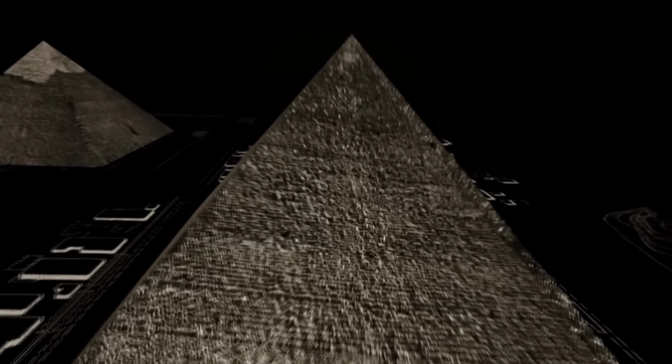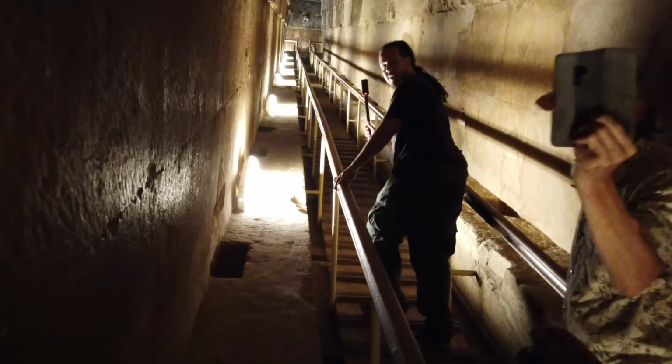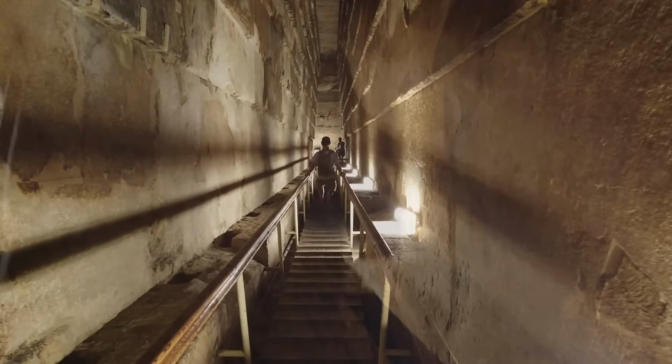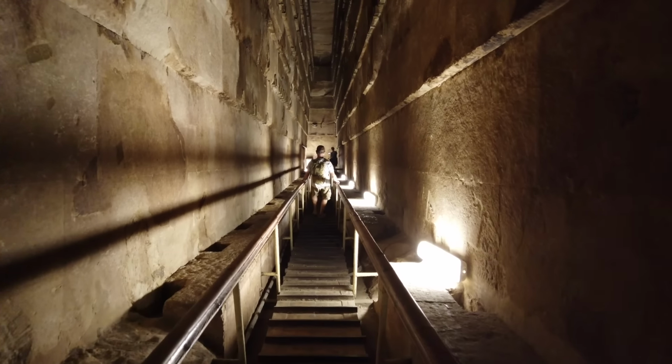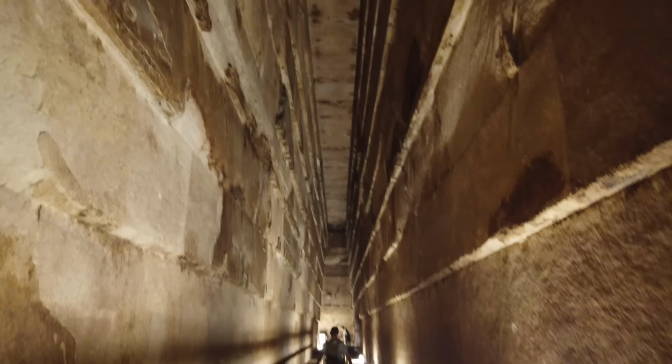The Grand Gallery is probably the most enigmatic feature of the Great Pyramid. When I entered for the first time in September last year, it gave me genuine goosebumps. I remember the experience so well, and pictures and video footage will never give you a true sense of what it's like inside. I remember thinking it was narrower than I imagined, but also much longer than I thought it was. The height of the structure was impressive.